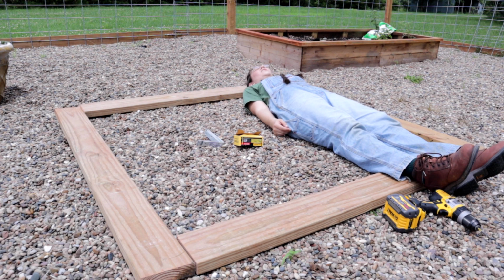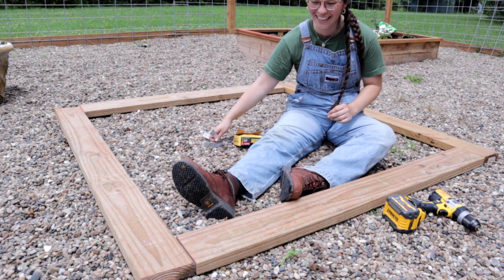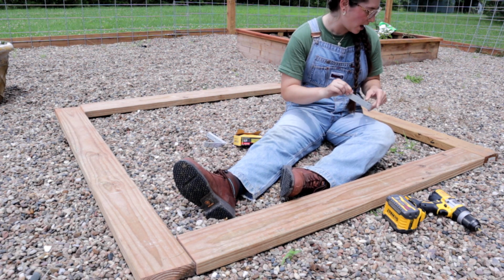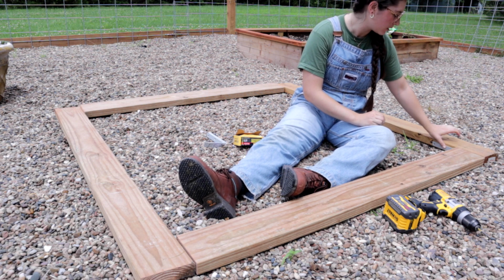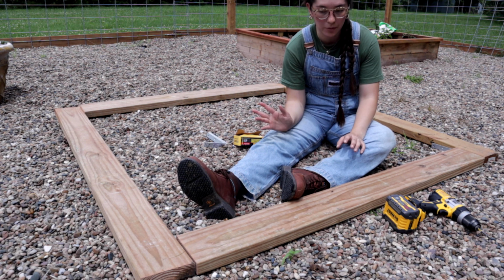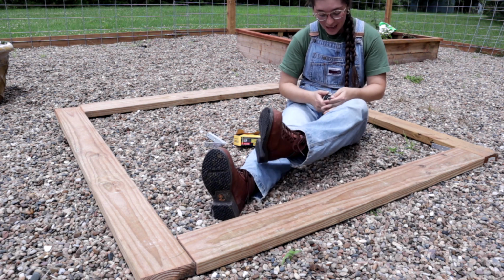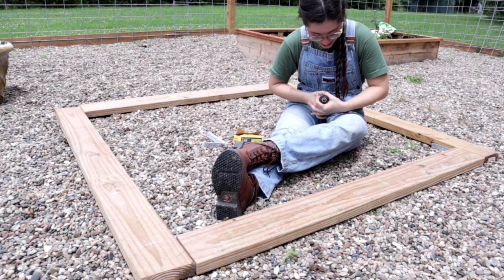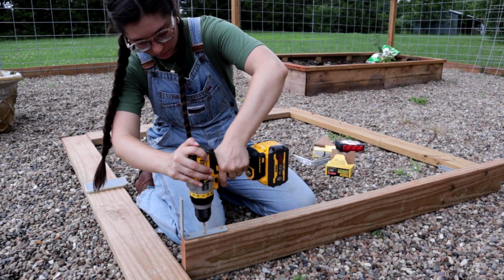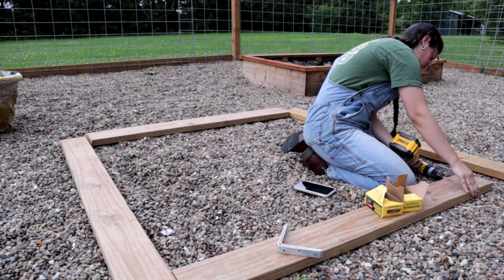This feels nice. Okay, back to work. And so now that it's all set up there, I'm going to put the corner brackets on, and I'm just going to screw it all together, which sounds too simple, but that's what it is. I'm not going to ask questions. That's just what it is, all right? It's cool. This is definitely a hard one.